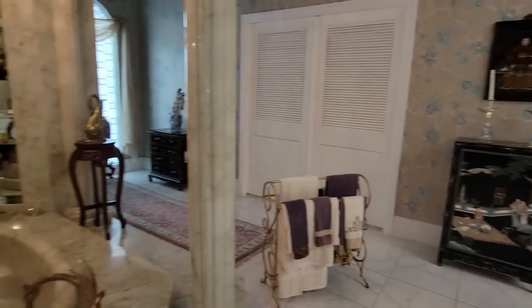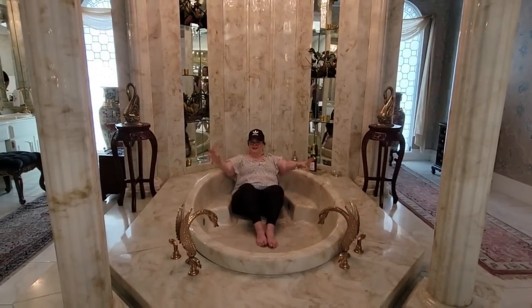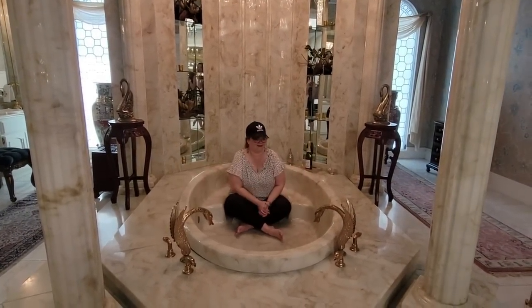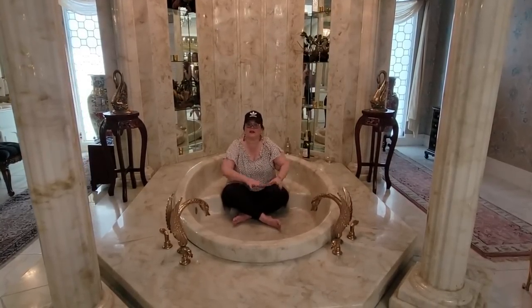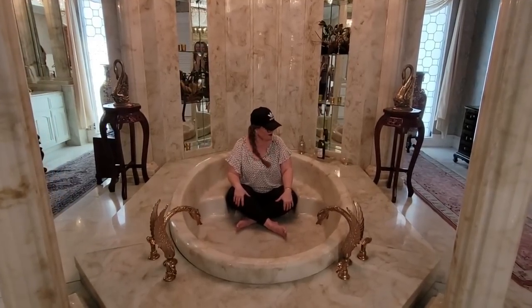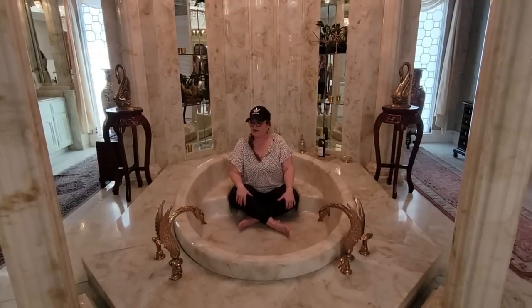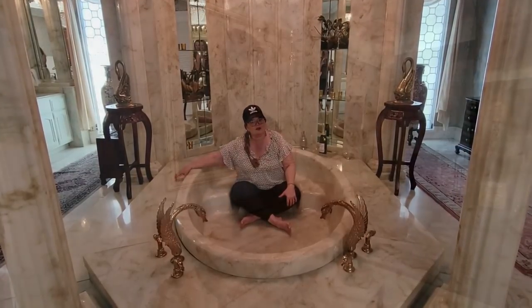I'm sure you've noticed, but it's actually deeper than it looks. Yeah, and lots of people can fit in here. It's a party. This was the party. There were probably lots of fun times that happened in this hot tub. I'm all about it. The thing of it is, though, it's very slippery. I would think you might hurt yourself.